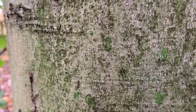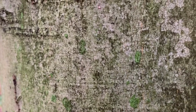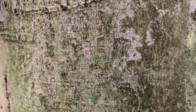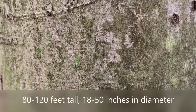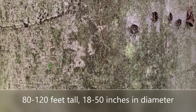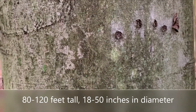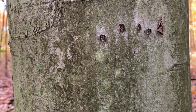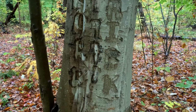This is an up-close shot of the bark of the American beech tree. And they can range in size from 80 to 120 feet tall, and in diameter they can range from 18 to 50 inches. Given the proper habitat, they prefer wet soils with full sun. They can live 300 to 400 years.